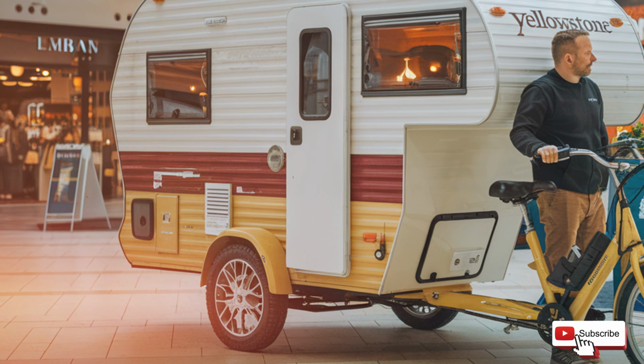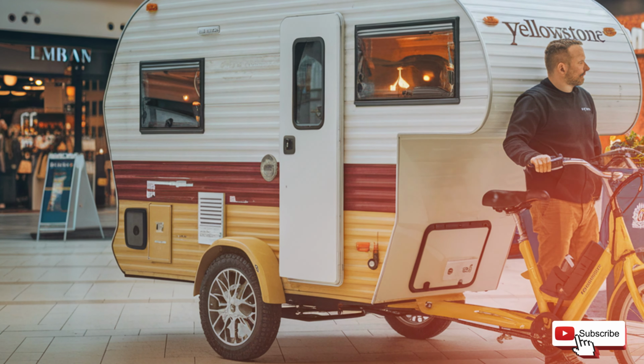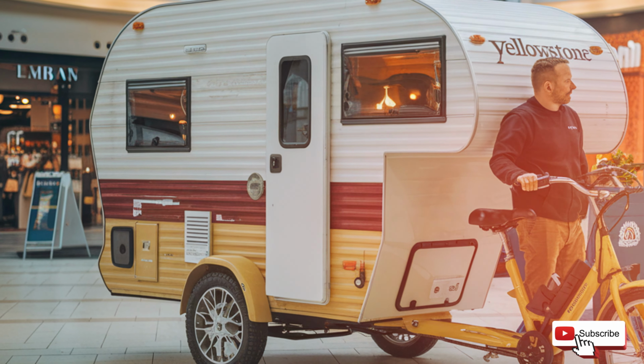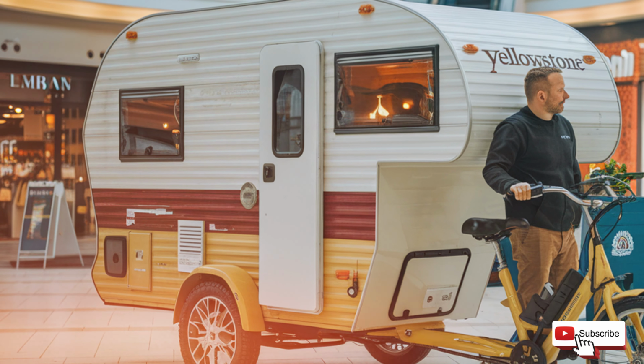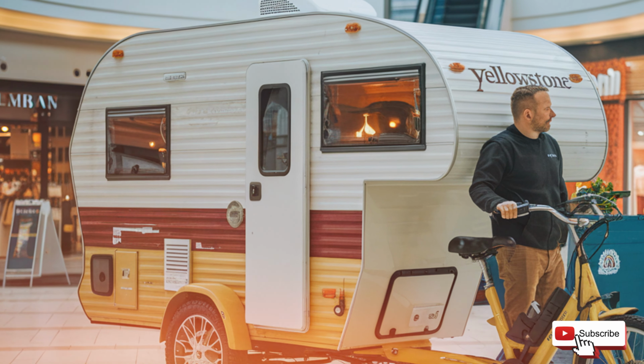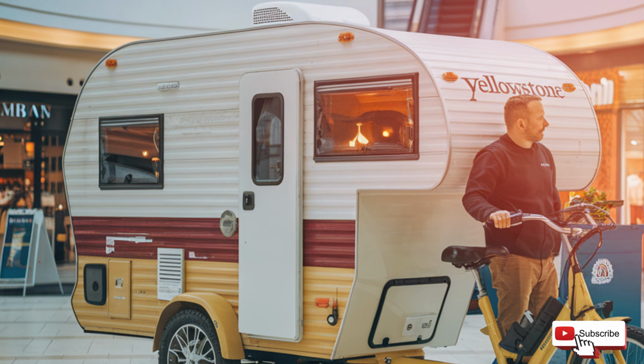Of course, it's not for everyone. If you need to travel fast, carry passengers, or haul big gear, this isn't the right tool. But for minimalist solo adventurers, it's perfect. It's not about rushing, it's about living with intention.